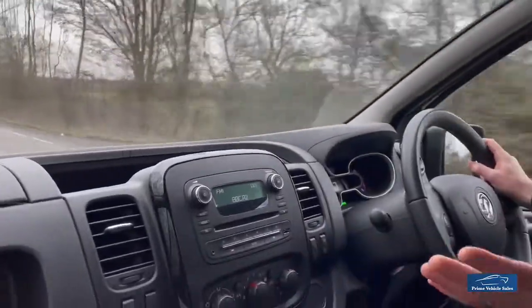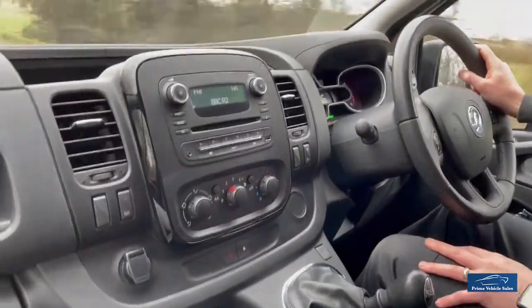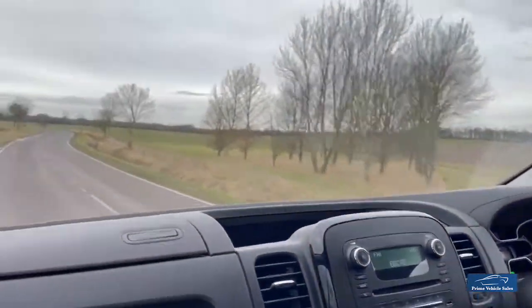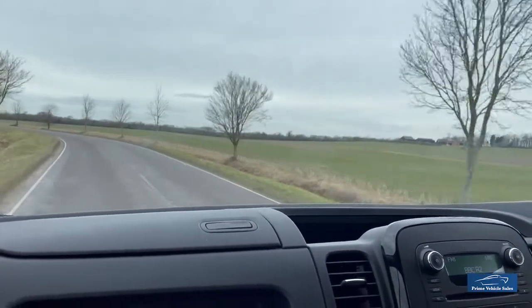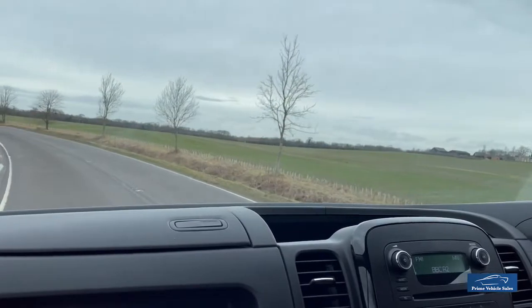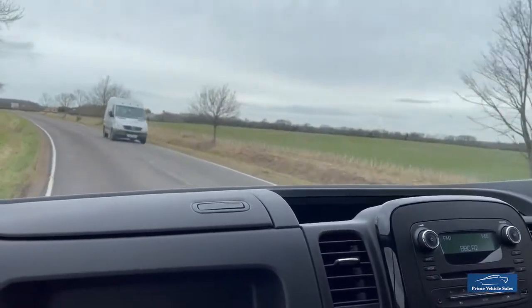Just going back to driving, the gearbox is nice and tight, no issues with that. The clutch is good, brakes are good. We just had a new set of pads in the front as well, so we know they're good. Can't fault it. It's a 19 plate, it's still under manufacturer's warranty, so all good. Nice van, good to go, ready to go.